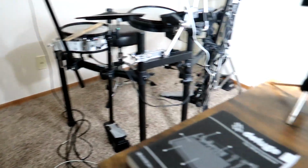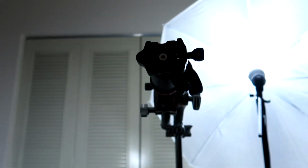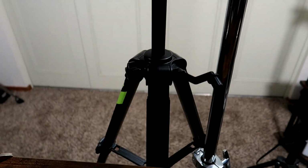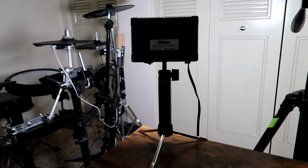And then we can simply spin right back to the filming desk, where I have the overhead camera rig, I have the face camera tripod right there, and my bad lighting. More on that in just a minute.